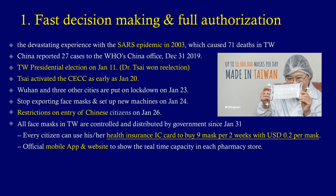And the command center noticed the face mask and the health workers are our major resources. So they started to set up new face mask machines in January. And they started to restrict Chinese citizens from entering Taiwan. So in the first wave, we didn't have so many confirmed cases because we had restricted their entry.